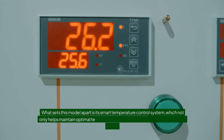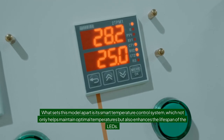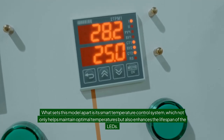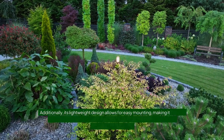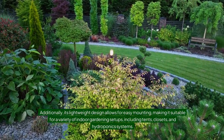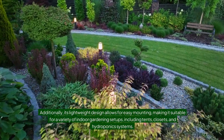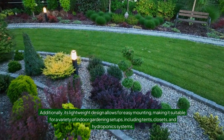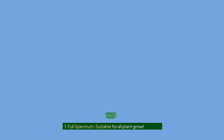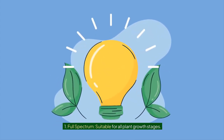What sets this model apart is its smart temperature control system, which not only helps maintain optimal temperatures but also enhances the lifespan of the LEDs. Additionally, its lightweight design allows for easy mounting, making it suitable for a variety of indoor gardening setups, including tents, closets, and hydroponics systems. Key features: full spectrum, suitable for all plant growth stages.